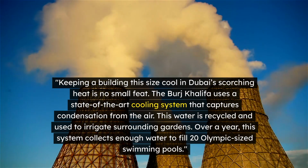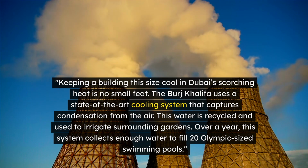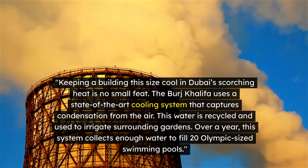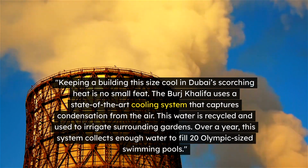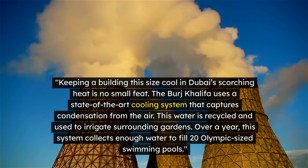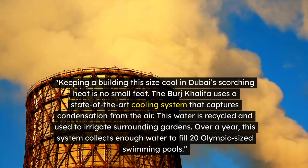Keeping a building this size cool in Dubai's scorching heat is no small feat. The Burj Khalifa uses a state-of-the-art cooling system that captures condensation from the air. This water is recycled and used to irrigate surrounding gardens. Over a year, this system collects enough water to fill 20 Olympic-sized swimming pools.